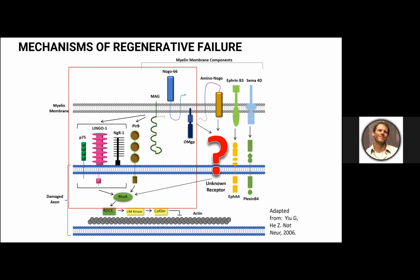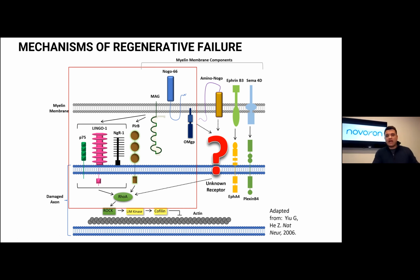So basically, in 1981, now we've got 40 plus years of research where people said, okay, there are these external factors. 40 years later, we have a pretty good idea of what these factors are. So this top layer is the components of myelin that we know inhibit regeneration. Here are some of the receptors that we know are involved in their signaling.